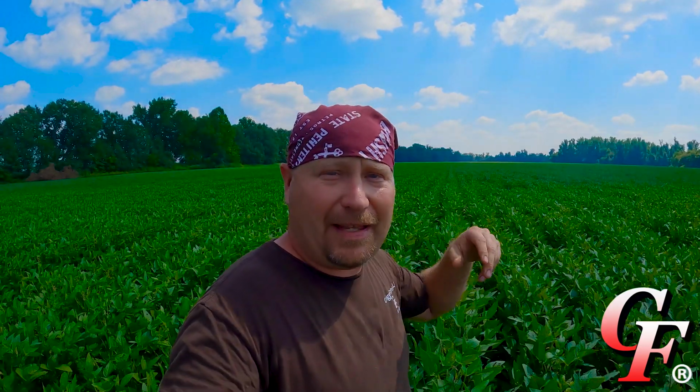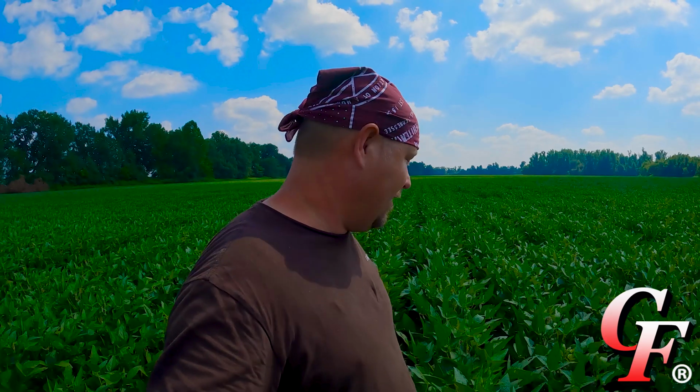And just for the commenters a few videos ago about my do-rag here, no, this is not Alabama Crimson Tide. I would not defile my body with Alabama Crimson Tide. This is actually a Brushy Mountain State Penitentiary headband from over there in East Tennessee. But anyway, that's beside the point.